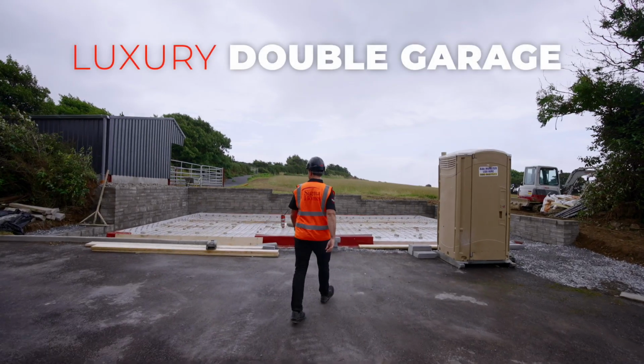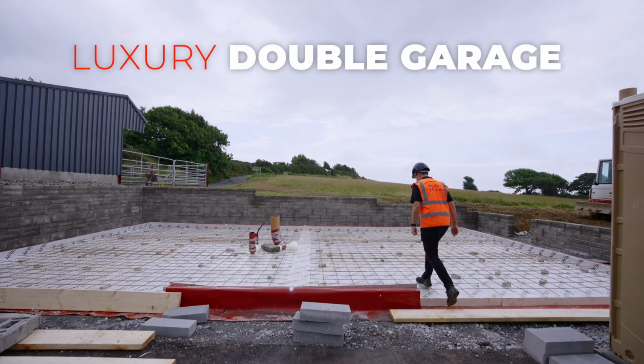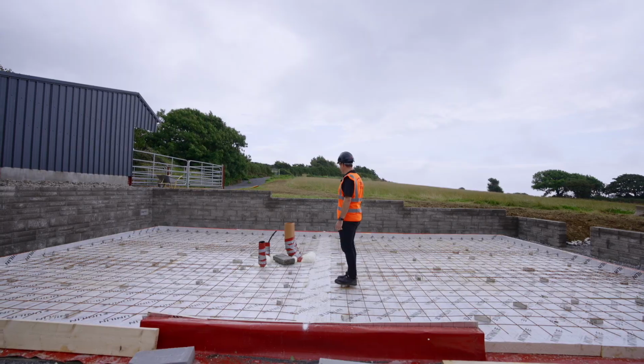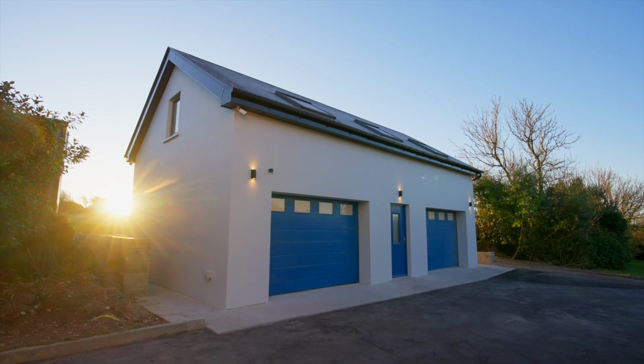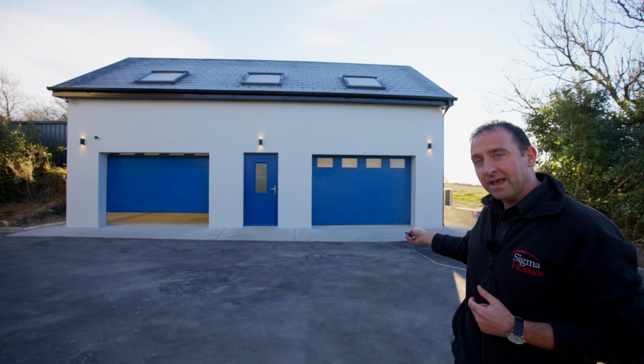This Friday's handover is a little different. Right behind this tree, Sigma Homes have built a luxury double garage with an upstairs and design features you wouldn't see in a show house. This building sits perfectly into the landscape, and two big garage doors, each door with one click of a button.